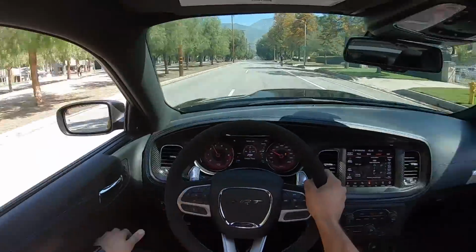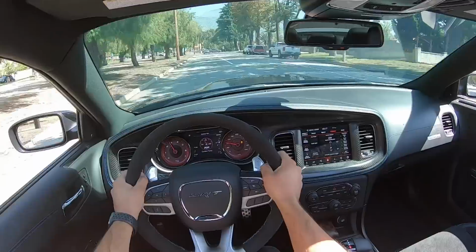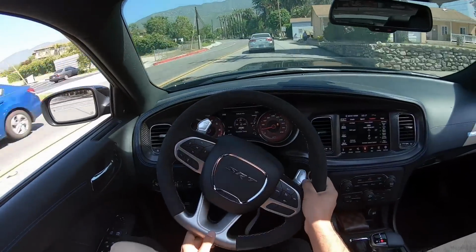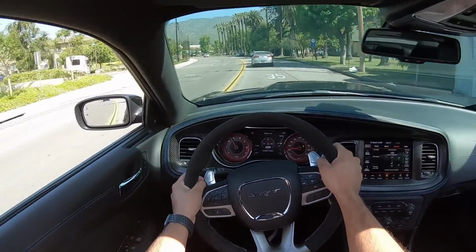I swear, everyone hears the supercharger, they're just like, what the hell is that? Scare the crap out of these oldies. They're like, what the hell?